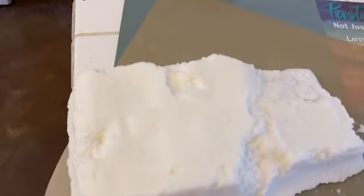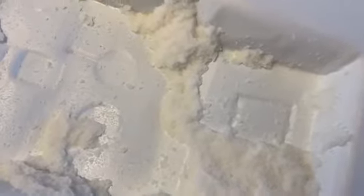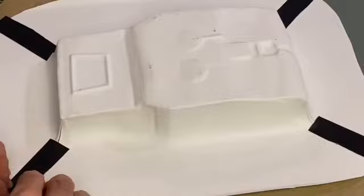Did not work out. Apparently, the sugar has stuck to this mold. I'm gonna have to put something in here to keep that from happening next time. Hopefully, this will be a much better experience.